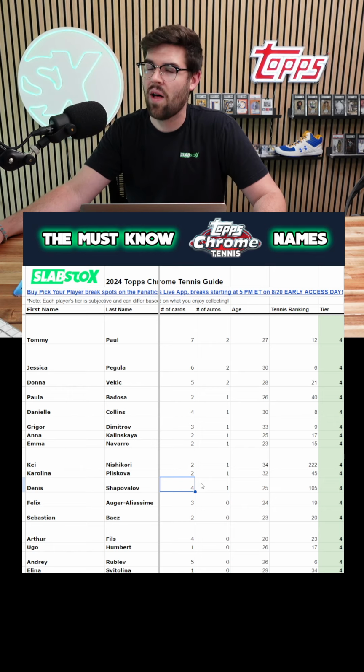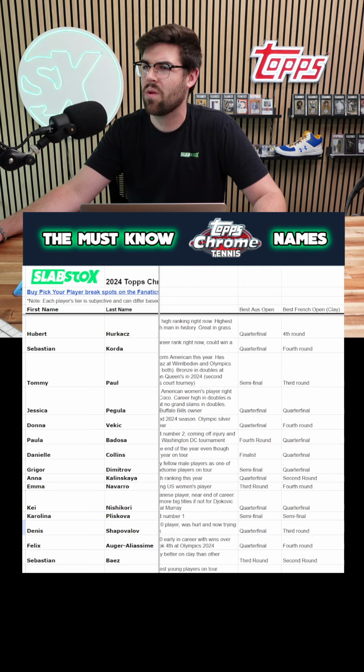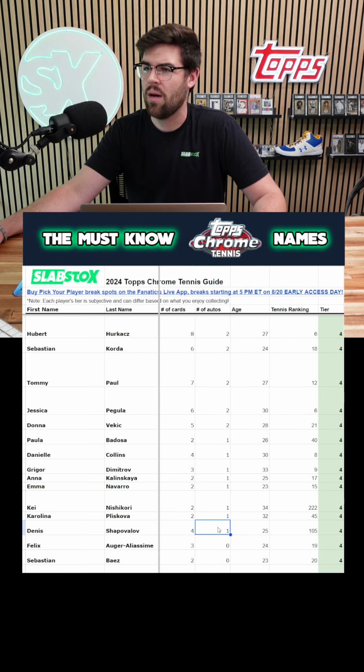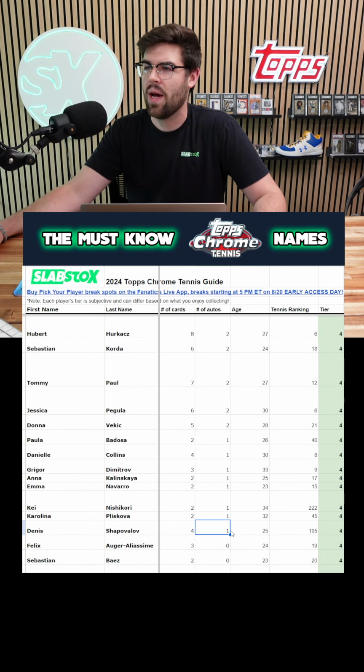Denis Shapovalov is also a Canadian tennis player who's been competing recently. I think he got pretty far at this year's Wimbledon. I think he got to the quarterfinal at this year's Wimbledon. He might have lost to Ben Shelton in round 3, maybe it was, but he's pretty cheap in the set too. He does sign in the set, so a cheap get to have someone who signs in the set.